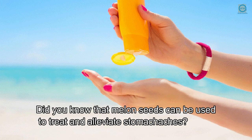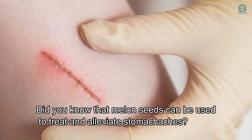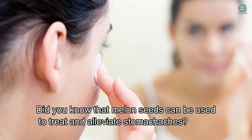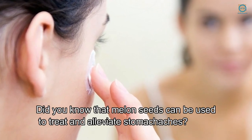Some of the benefits of zinc oxide are antimicrobial. It can help heal wounds faster, which makes it safe for your skin. Non-comedogenic. Another benefit of zinc oxide is that it doesn't contain oil and doesn't clog your pores.